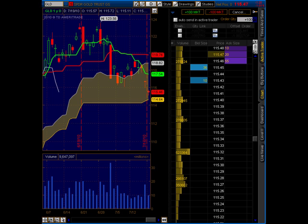We have resistance at $116.60 a share. Support is at $116.13 per share, very tight range. Our weekly outlook is resistance at $119.13 a share, with support at $116.10 per share. Our monthly price projections are as follows.